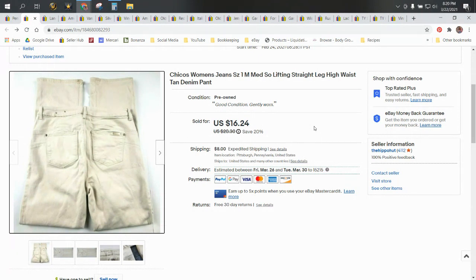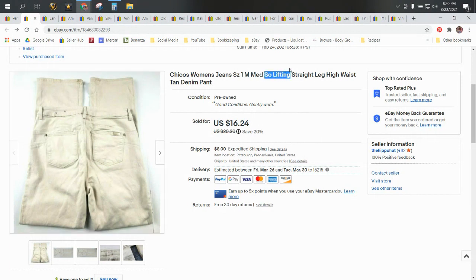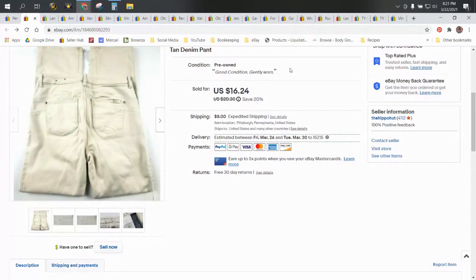The only ones I'll pick up anymore when I'm sourcing are these So Lifting. They have So Lifting and So Slimming. Those are the ones I do really well with. These ones sold for $22 all in. I took a little bit of a best offer off of this price here, but I had $8 shipping on it. So they paid $22 all in.